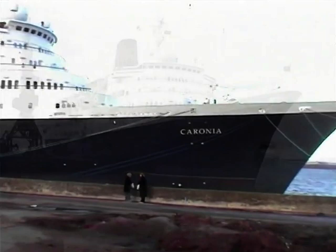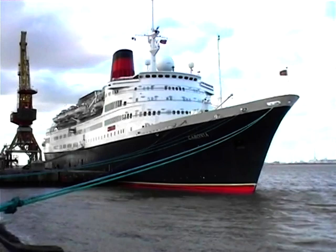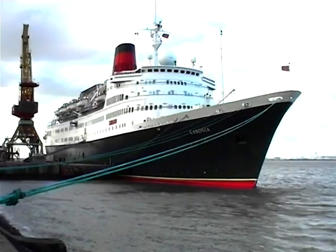Built by Swan Hunter for Norwegian-American lines as Vistafjord, she was later sold to Cunard. She continued to sail under that name for a while. She was then called Caronia. She's since been sold to Saga in 2004 and renamed Saga Ruby. We see her first in Honfleur and then lying off Guernsey.